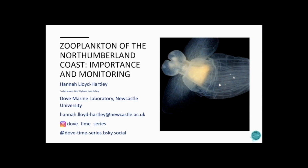So first one being, any ideas what this is here? If you get no answers, I will pick on random people. All right, Jack, do you know what this is? A jellyfish. No, it's actually a mollusk. It's called a sea angel, and it's related to slugs, and its shell's actually on the inside. And it's adapted its foot into a pair of wings and uses it to swim.